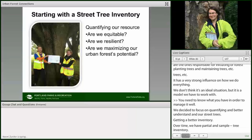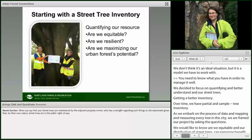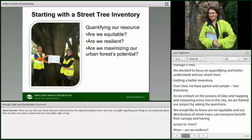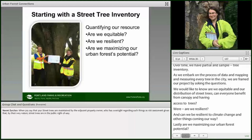We really wanted to know, are we equitable in our distribution of street trees? Can everyone in the city benefit from canopy, and do they have access to trees in the right-of-way? We wanted to know, are we resilient? Can we be resilient to climate change, to invasive pests, to other things that may be coming our way? And lastly, are we maximizing our urban forest potential? We have a goal of 33% canopy, and we're at 29%, but truly, we probably can go higher, but for our rights-of-way in particular, are we doing the best that we can with what's out there?